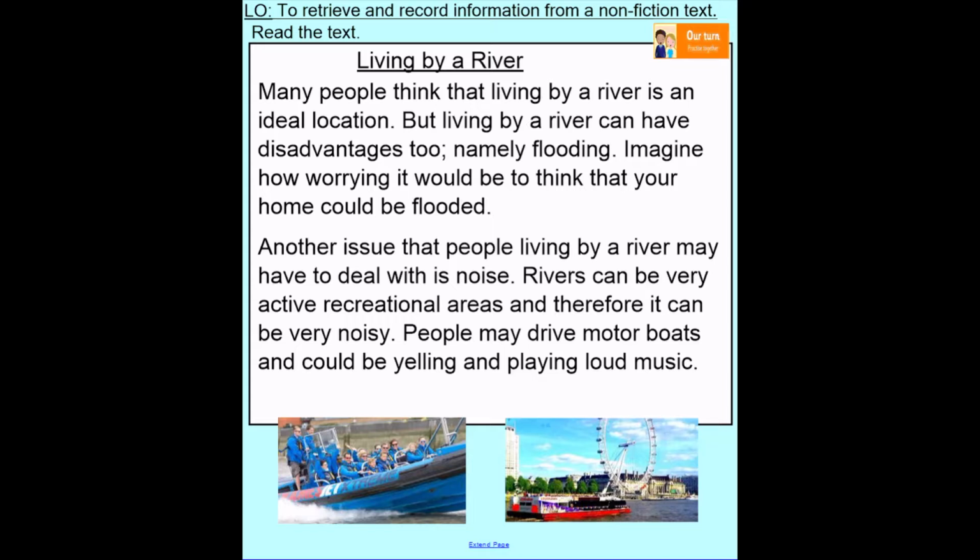Living by a river. Many people think that living by a river is an ideal location, but living by a river can have disadvantages too, namely flooding. Imagine how worrying it would be to think that your home could be flooded. Another issue that people living by a river may have to deal with is noise. Rivers can be very active recreational areas, and therefore it can be very noisy. People may drive motorboats and could be yelling and playing loud music.